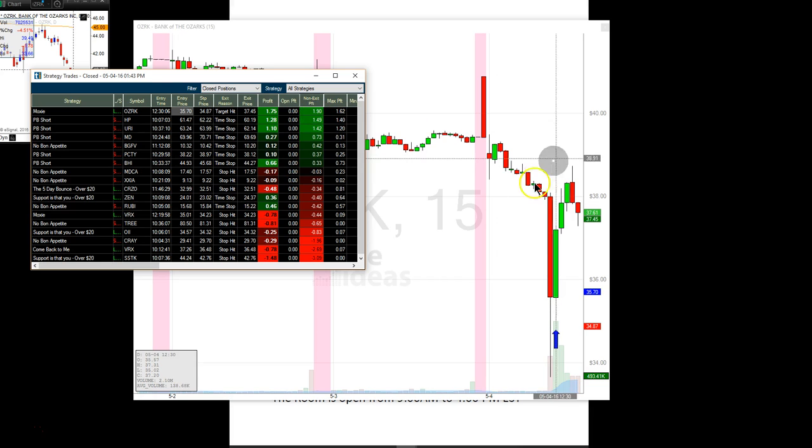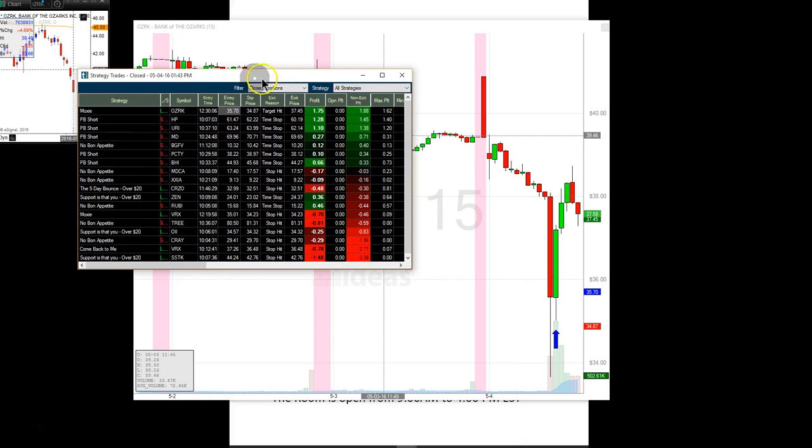As I said in the room, if it gets over 38, watch it. Notice what it did. It popped over 38 right here on this candle, came back down, and then got back up. I took the trade very quickly at 38.10, and I got out at 38.39 and 38.40. I wasn't expecting much, since I already missed the big move, but it was just a tremendous alert for Holly on this one.